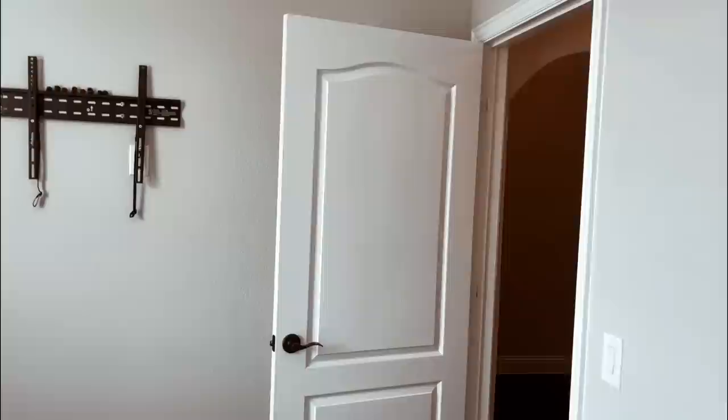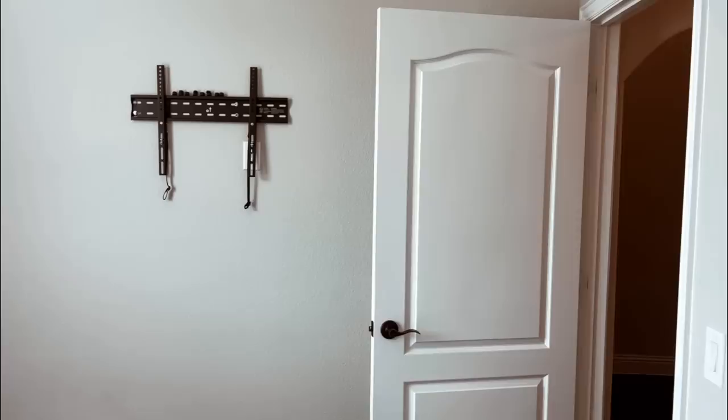It comes with wall mounts for TVs. I don't know if Kale's gonna have a TV in his room. I don't know if I trust that yet, but it is available.